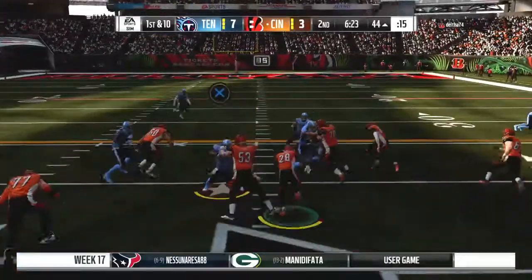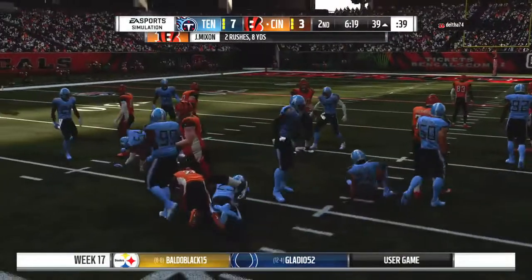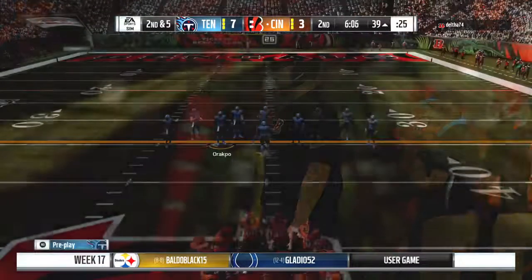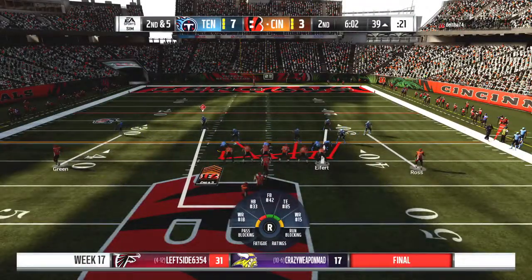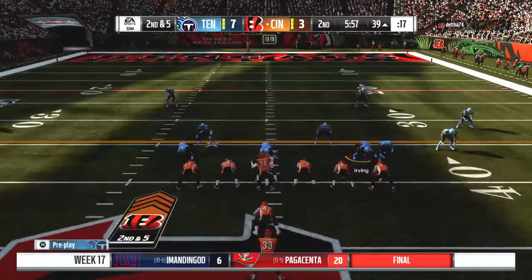They keep it on the ground. This time it's Mixon. And able to push his way forward here for a good little gain. 5 yards on the carry. Good pickup on first down. I call that play a success. A nice inside run sets up a very manageable second down. A very solid gain on that play.